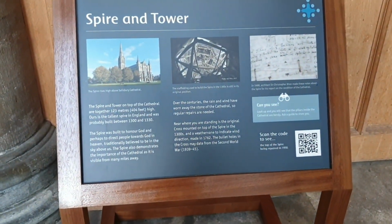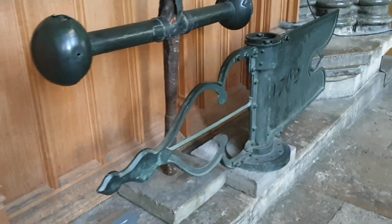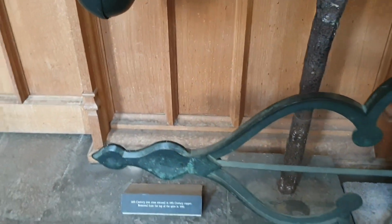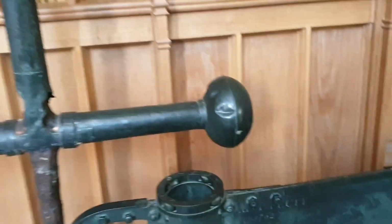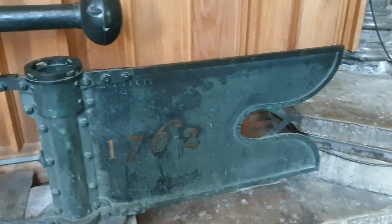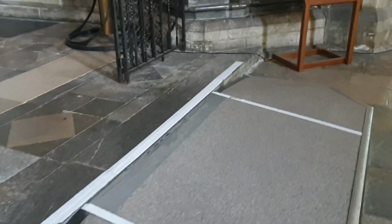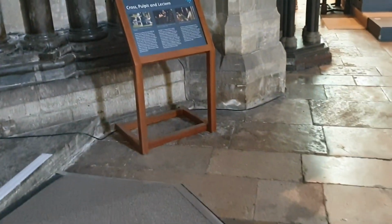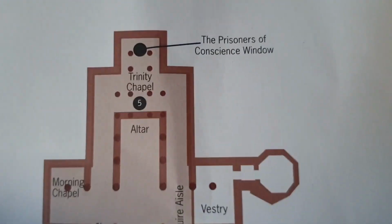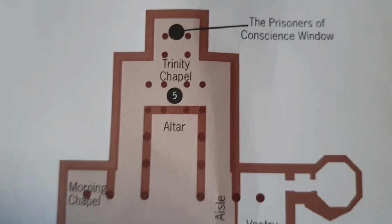There's a bit more information about the spire and tower. And that's the old weather vane from the top of the spire. So we're going to move over to this section, which is the Trinity Chapel.